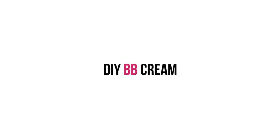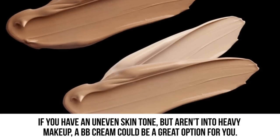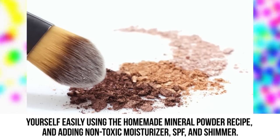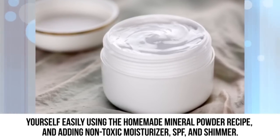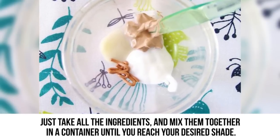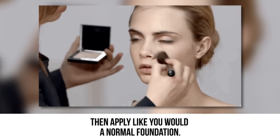DIY BB cream. If you have an uneven skin tone but aren't into heavy makeup, a BB cream could be a great option for you. It's lightweight and has more benefits than a tinted moisturizer. You can make it yourself easily using the homemade mineral powder recipe and adding non-toxic moisturizer, SPF, and shimmer. Just take all the ingredients and mix them together in a container until you reach your desired shade. Then apply like you would a normal foundation.